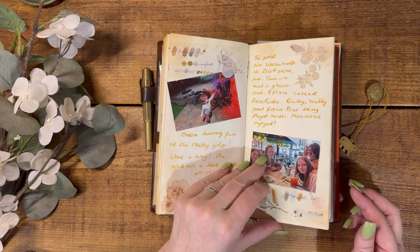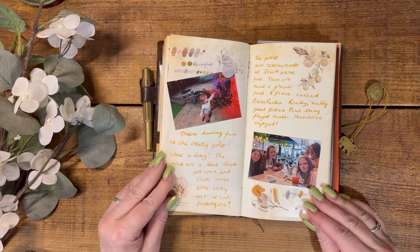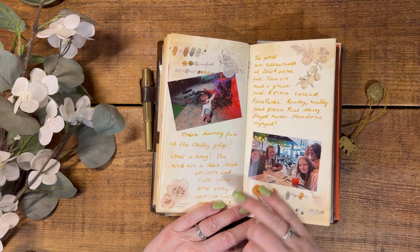And I think this is my last page. Yes, this is my last page. We had a day out. Oh, it was only a few days ago, actually. We went to Crazy Golf. So I was with my daughter and my son and my grandchildren.